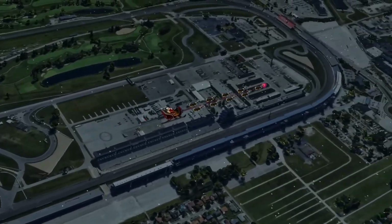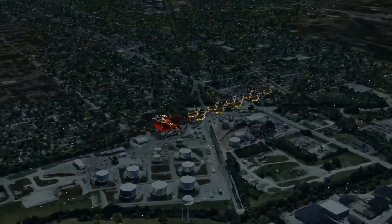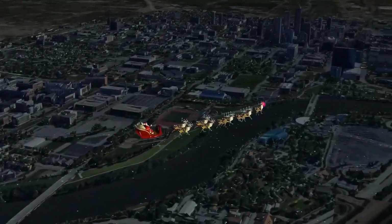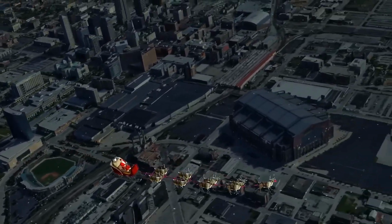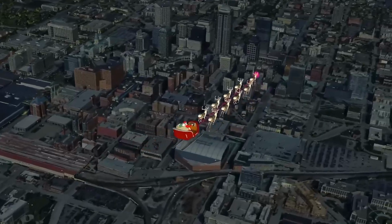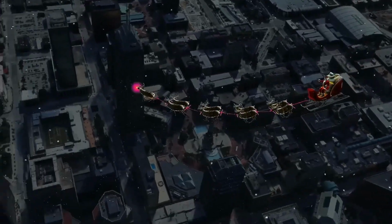NORAD has spotted Santa flying through the skies of Indianapolis, Indiana. Nicknamed the Circle City, Indianapolis boasts some of the finest examples of neoclassical architecture in the Midwestern United States. Its Children's Museum is the largest museum for children in the world. As he works his way through the city, Santa likes to hum "Take Me Out to the Ball Game," written by Indianapolis native Albert von Tilzer. Stick around to find out where NORAD spots Santa next.